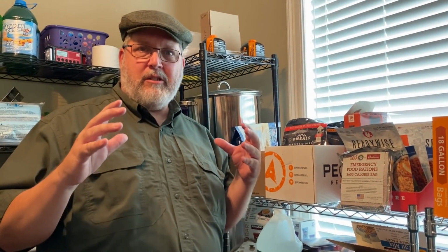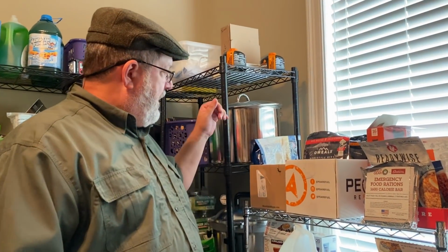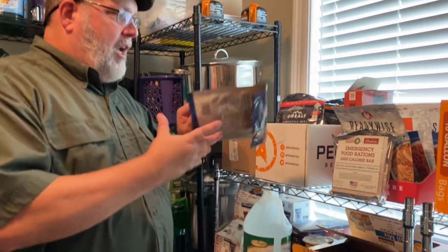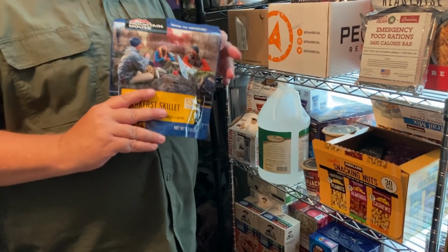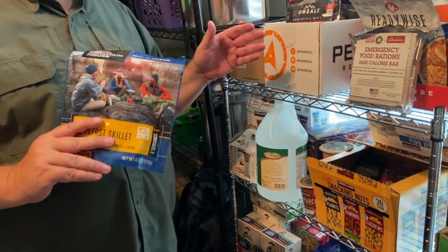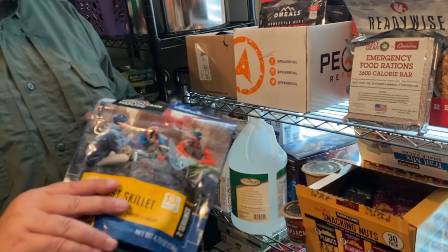Appreciate it. I want to talk to you a little bit about long-term storage. Once you start building and you get a solid base for your working pantry, you want to start looking at some options for longer-term storage. I've got several different options here. I would recommend that you experiment with different campers meals and backpacker meals. I've got a number of different companies because I've tried different ones.